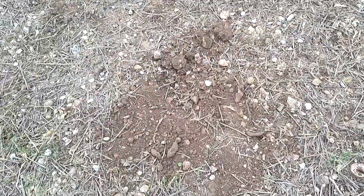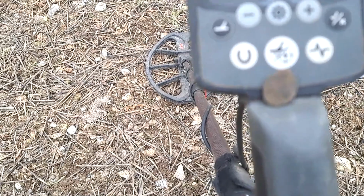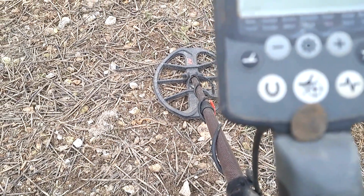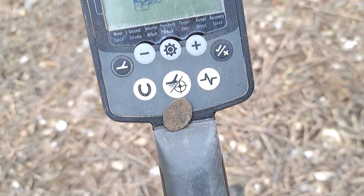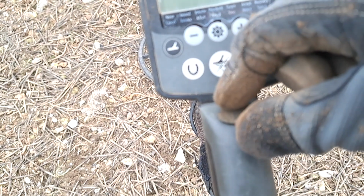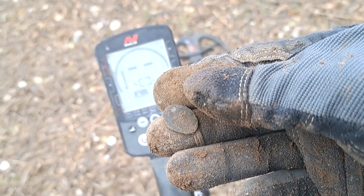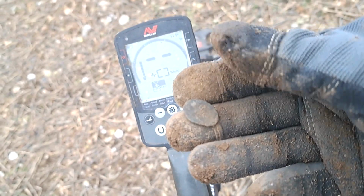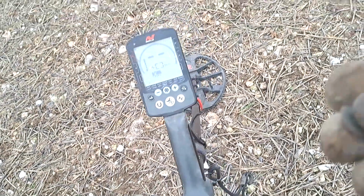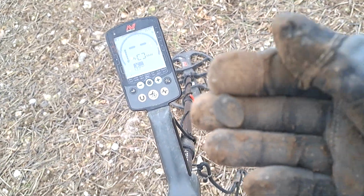Okay, just had a 9 out of a shallow hole again, not very far from where I was actually. This one's interesting. It's got something on there, but maybe it's just damaged, but yeah, maybe a coin. It's certainly worth finding. I can't make that out from here, but found it on a 9, and I'll clean that up and we'll have a look.